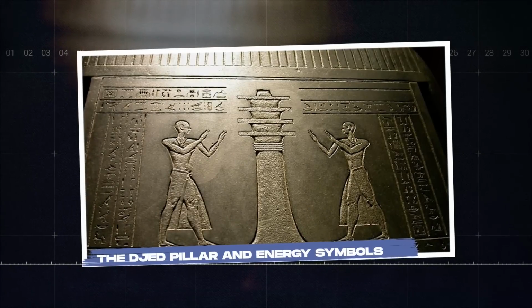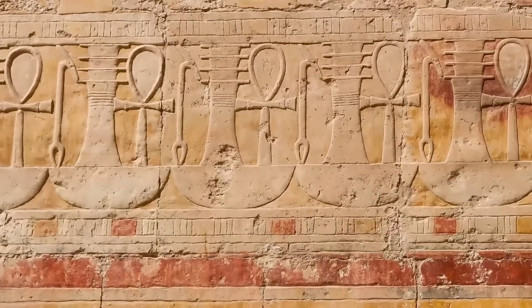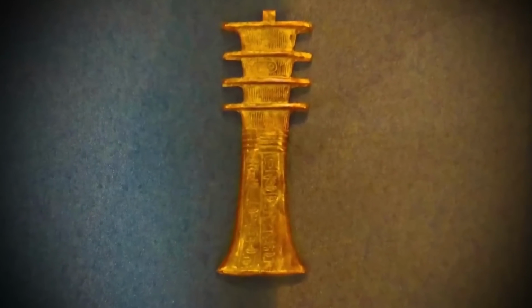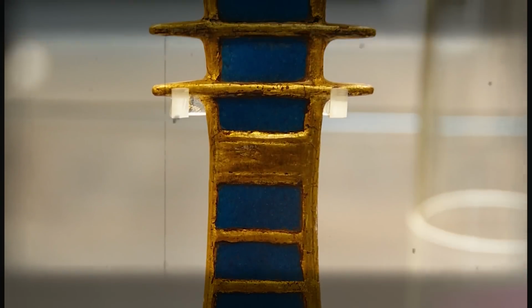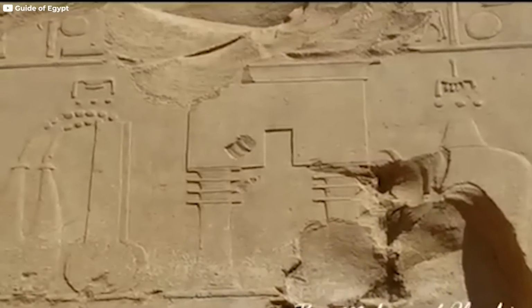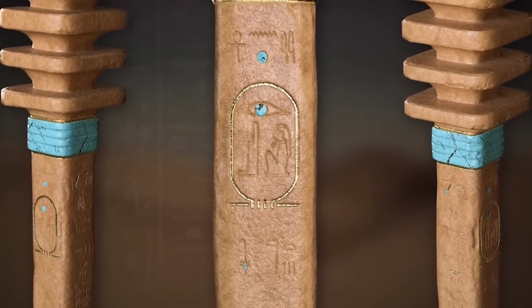The Djed Pillar and energy symbols. Now, let's talk about something truly strange. The Djed Pillar. At first, it looks like just another symbol from ancient Egypt, but it might be much more than that. The Djed is often called the pillar of stability, but when you study its shape, it looks like a piece of forgotten technology. It has a strong base, a tall body, and a series of bars stacked at the top. Some say it looks like an ancient electrical coil. It is a power symbol, not just in myth, but in reality.